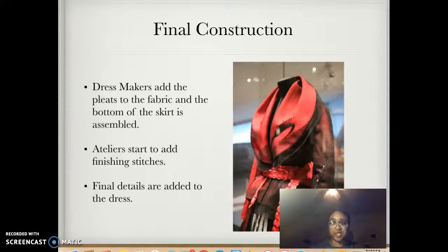My goal for this presentation is to show that the creation of a couture dress is very complex and detailed.